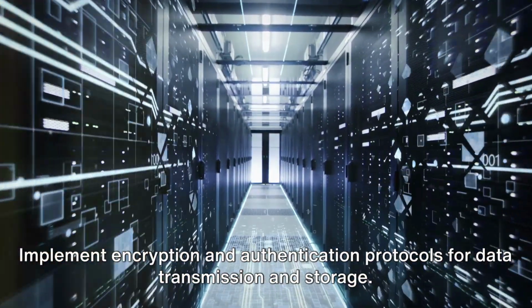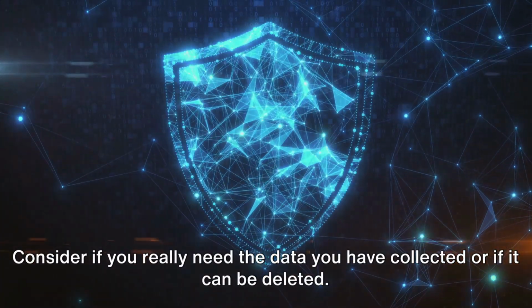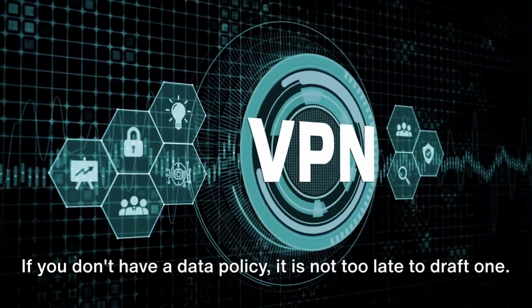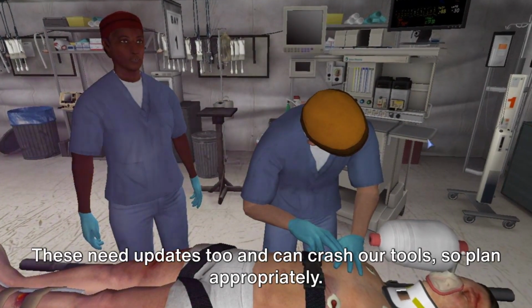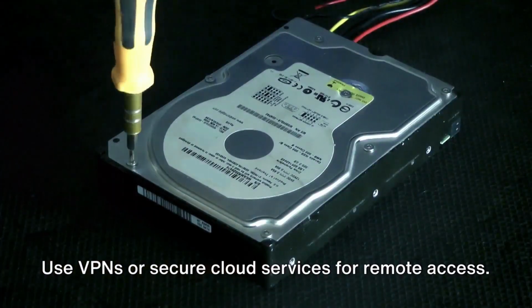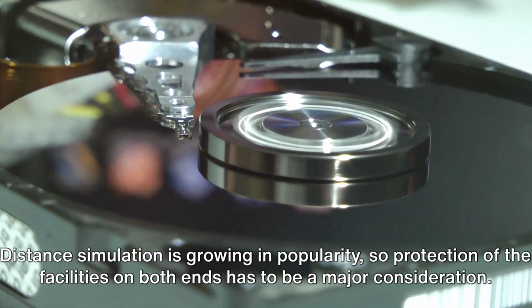Implement encryption and authentication protocols for data transmission and storage. Consider if you really need the data you have collected or if it can be deleted. If you don't have a data policy, it is not too late to draft one. Protect your network with firewalls and antivirus software. These need updates too and can crash our tools, so plan appropriately. Use VPNs or secure cloud services for remote access. Distance simulation is growing in popularity, so protection of the facilities on both ends has to be a major consideration.